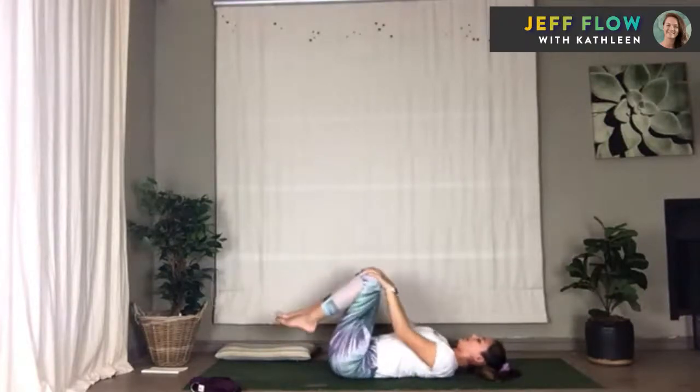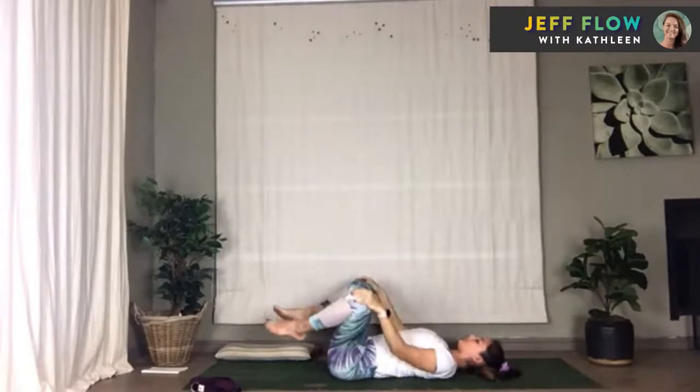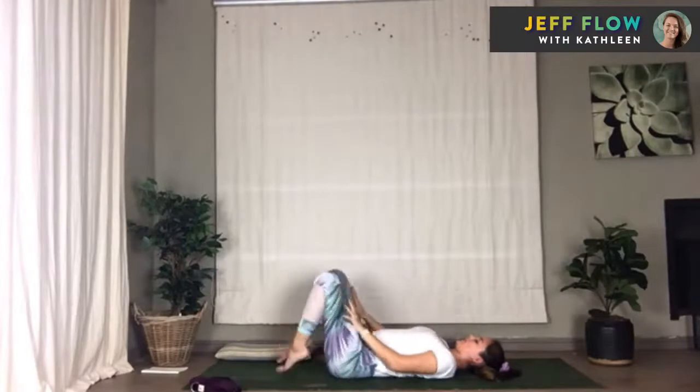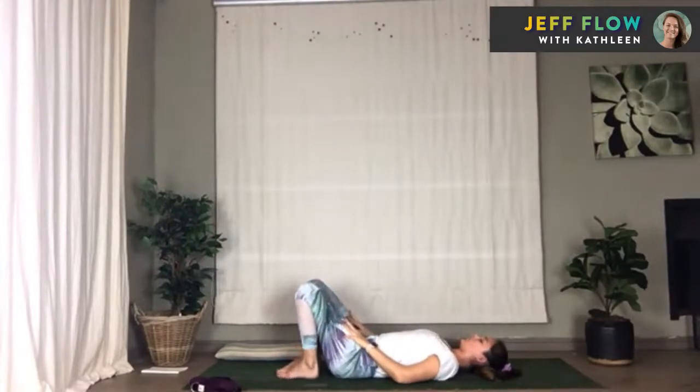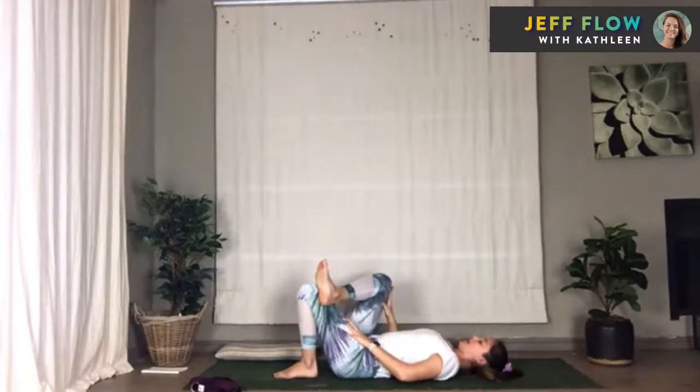Change direction. And then place both feet down onto the mat, nice and close to your buttocks, hip distance apart. As we did in our chair pose, figure 4, bring your right ankle onto your left thigh and open your right knee away from you.